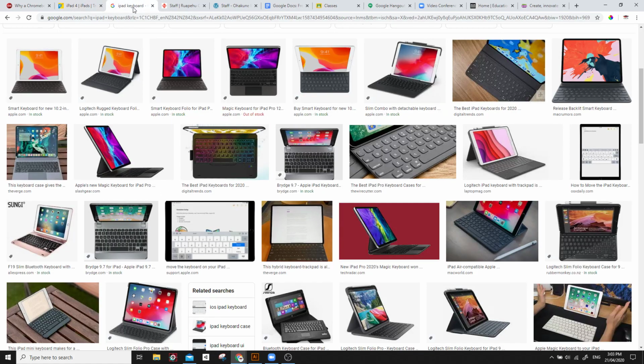You can also attach keyboards to them if you're concerned about typing. These can range from about $50 to $100. You can get them from all sorts of places. You should be able to get them from somewhere like the Warehouse or PB Tech.